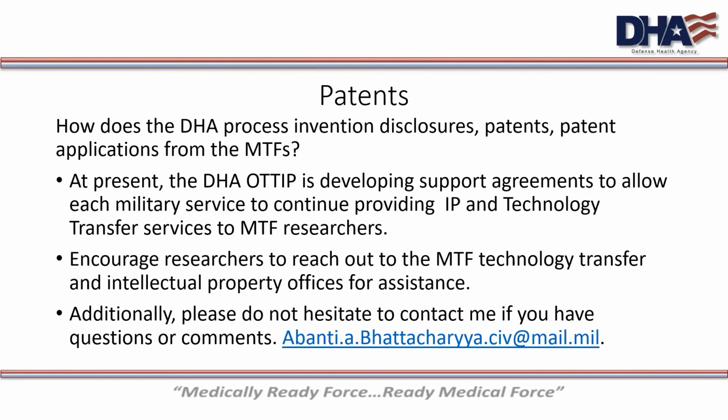So how does the patent process work? Typically a researcher will file an invention disclosure, and that invention disclosure is filed with the Technology Transfer or Intellectual Property Office, depending on the service. And then it's processed by that office to determine whether or not there is patentable subject matter and how that particular office is going to proceed. It is a collaborative process with the researcher involved, and there's a lot of back and forth, and that's true for all of the services.